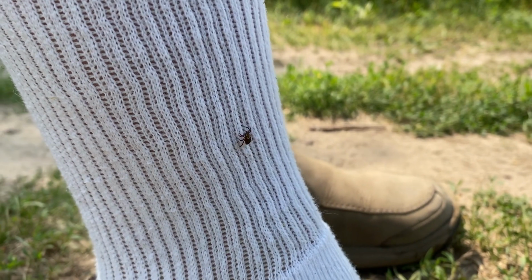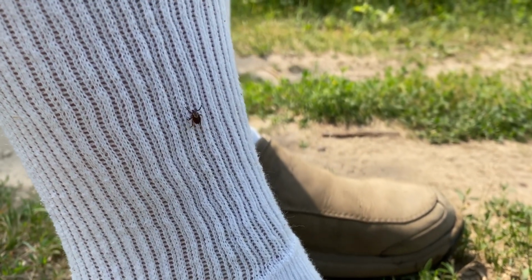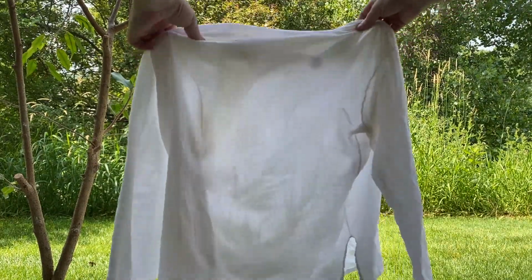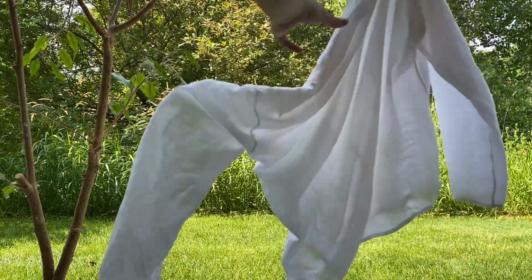It usually takes them about a half an hour to an hour to find a spot they want to bite, often along a natural border like your waistline, your sock line, or on your neck around the hairline. They're not likely to bite you on the scalp. Your hair is just too thick. They also like secluded areas like your armpits or your groin.